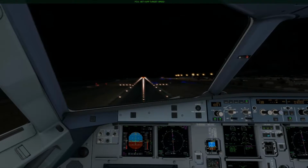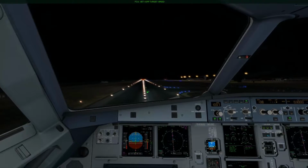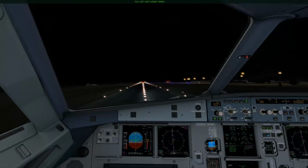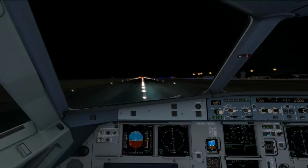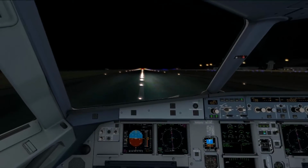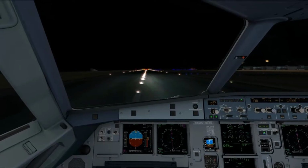70, 60, 50, 40, 30, 20, retard, 10. 5. We're down. Ground spoilers. Reverse green. And there we go.